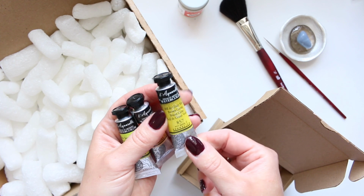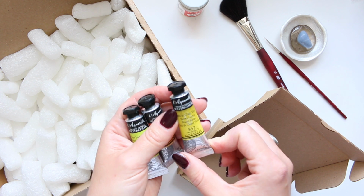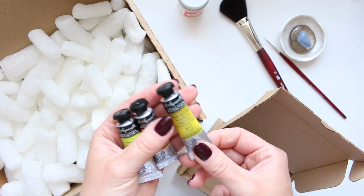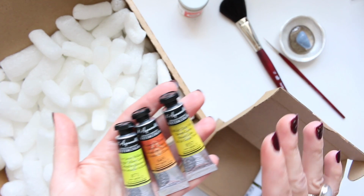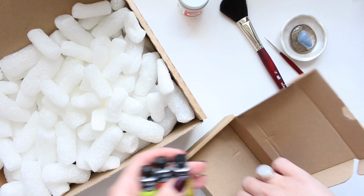What an interesting name. It kind of sounds like gold green. Is that what it's supposed to be? But brown green, I don't know. PY129. So I can't wait to swatch them out. They look super beautiful, for the colors that I'm attracted to at the minute. So I think that will be beautiful.